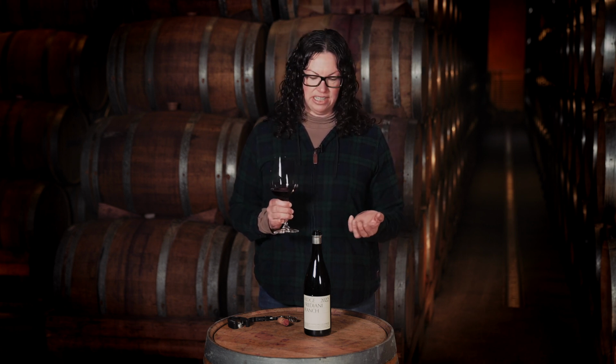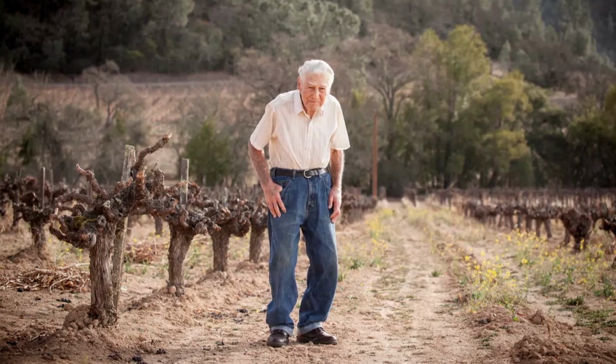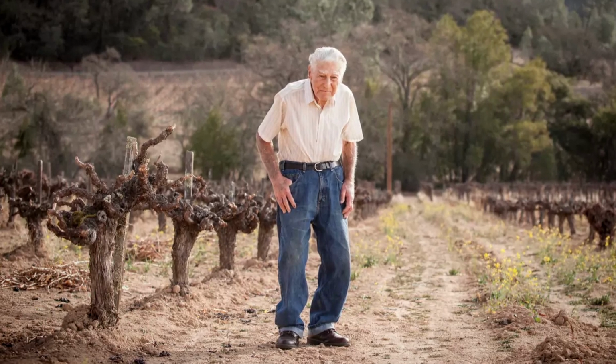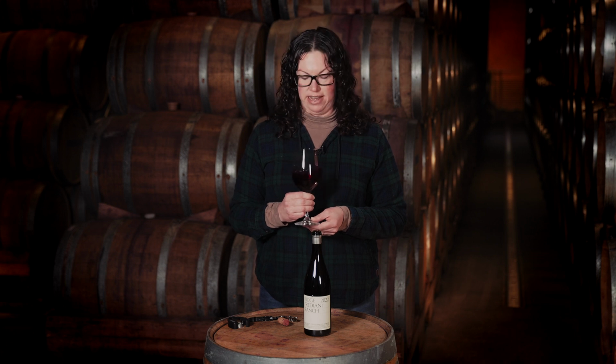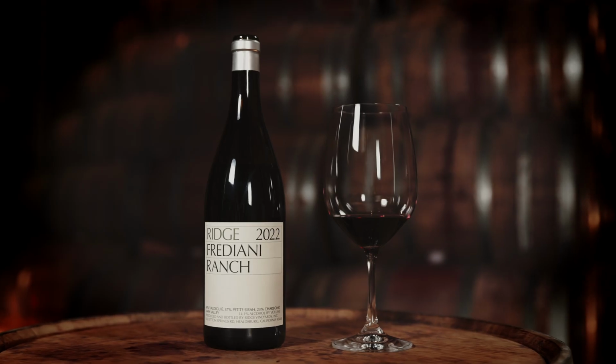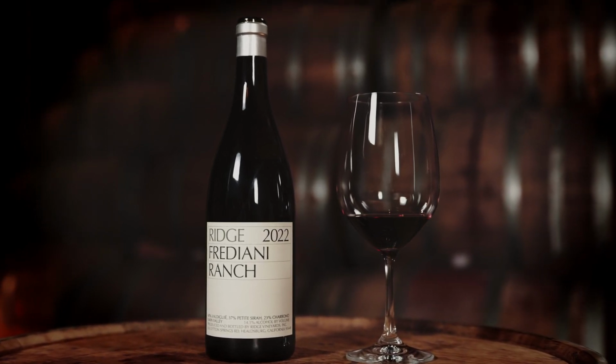Like in the 1970s, there was a lot more Valdiguié planted in Napa. It was called Napa Gamay. This wine wouldn't exist without farmers like the Frediani family, who decided to keep Valdiguié, Charbonneau, and Petite Sirah all in the ground instead of pulling it out and planting Cabernet. And we're so grateful that they kept these vines in the ground, that we wanted to pay homage to this style of winemaking from the 1970s and to the Frediani family. Thank you guys for keeping this fruit around so that we can make beautiful wine from it.